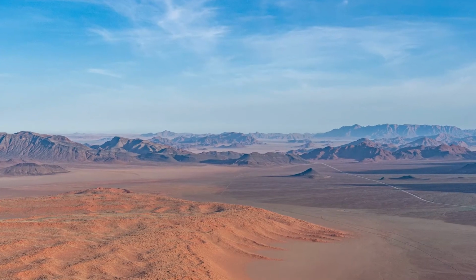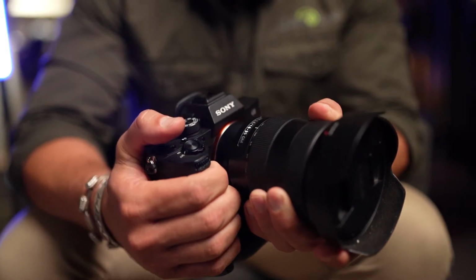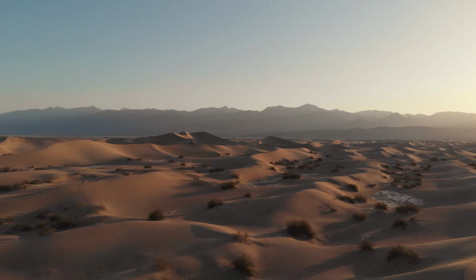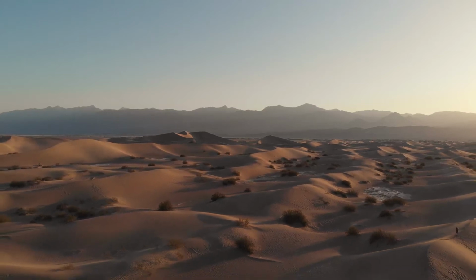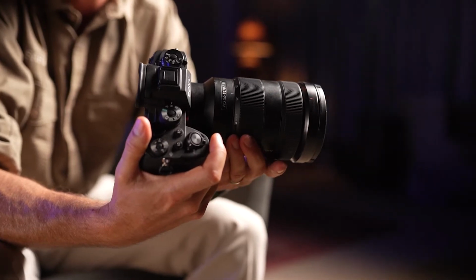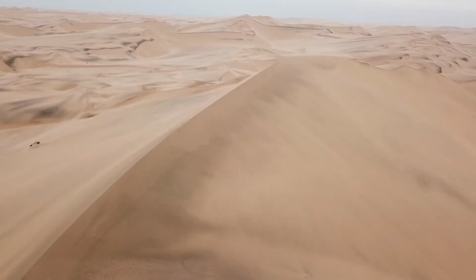I had a Sony FE 16-35 f2.8 G Master lens on the front of my camera. Now, having a lens like the Sony 24-70 G Master lens assists me in being able to not only capture wide and have edge-to-edge sharpness, it is also a lightweight and easy way to travel.